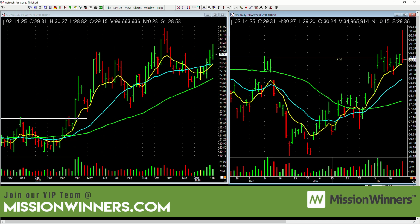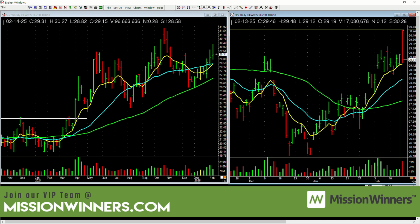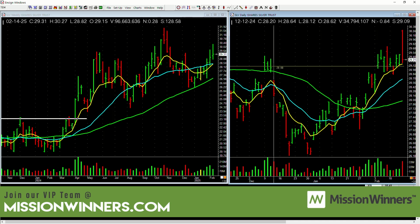Silver, this is why you don't chase gap ups, folks. Do you see where this opened? Oh, it's a big gap up, boy. This is where it's going. I'm telling you, please be careful chasing gap ups.